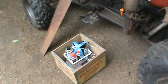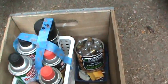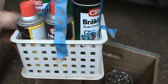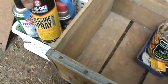And then more of the free pile towards the end of it was just a package of brake cleaner, and there's, I don't know what this stuff is, 3-in-1 something. Silicone.